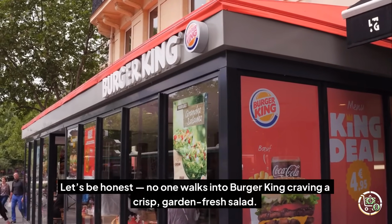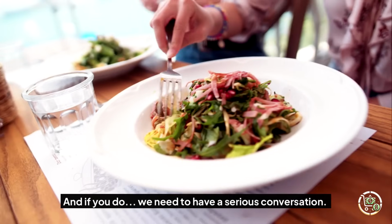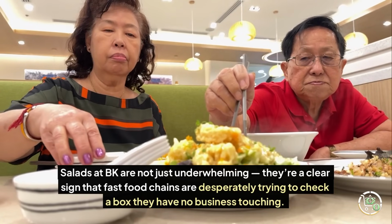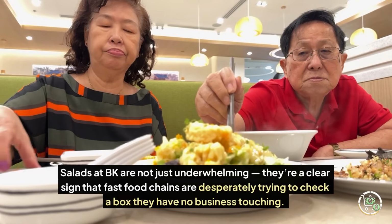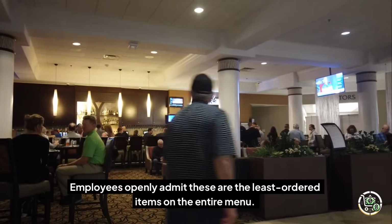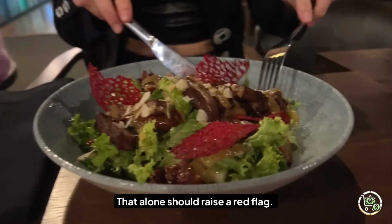Let's be honest. No one walks into Burger King craving a crisp, garden-fresh salad. And if you do, we need to have a serious conversation. Salads at BK are not just underwhelming. They're a clear sign that fast food chains are desperately trying to check a box they have no business touching. Employees openly admit these are the least ordered items on the entire menu. That alone should raise a red flag.